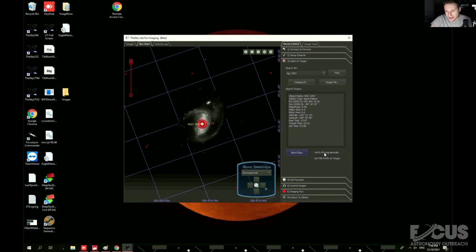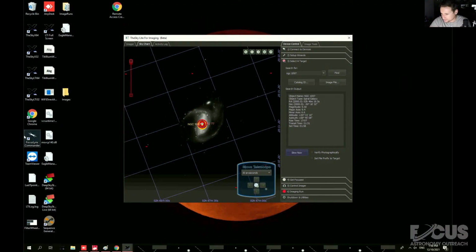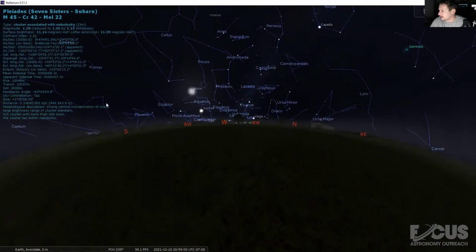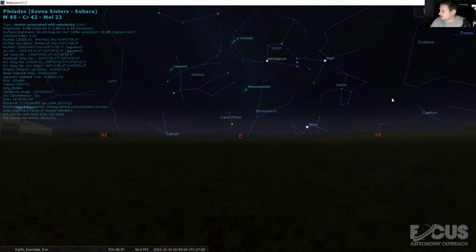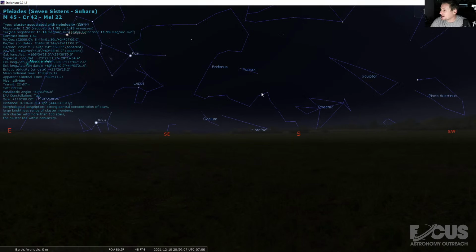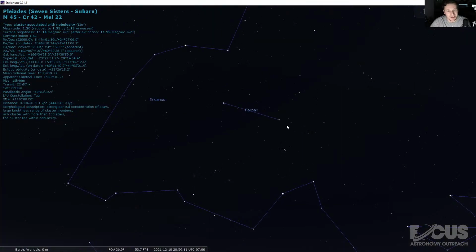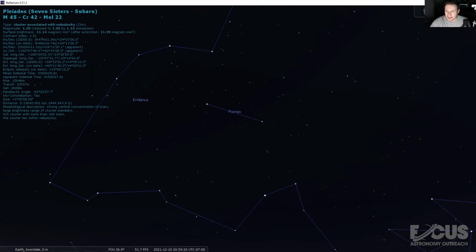But this one is way down in the constellation of Fornax. And I'm going to go ahead and bring that up right here. So Fornax is not a common constellation that's talked about too much because it does not come very high above the horizon, and it's also a stick, essentially. It's not the most exciting constellation. It's 2 stars. So don't tell me how they got that.